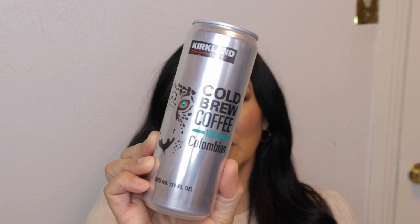And the coffee that we've been using that creamer with is the cold brew coffee from Kirkland. This is what it looks like. This stuff is amazing as well. It is very strong though. So if you're going to drink this coffee, don't drink it at 10 o'clock at night, because I don't think you'll be able to sleep, even if you're a coffee drinker, because this stuff is strong. It really is. It's very bold, but it's very, very tasty.